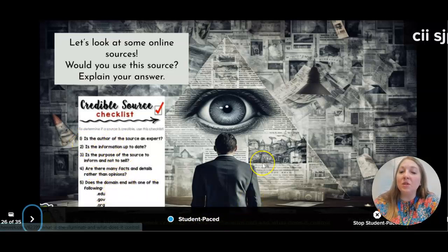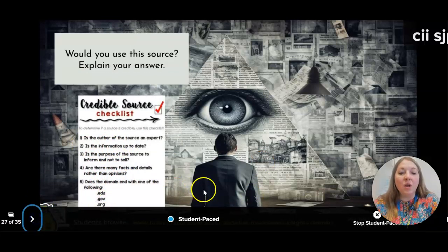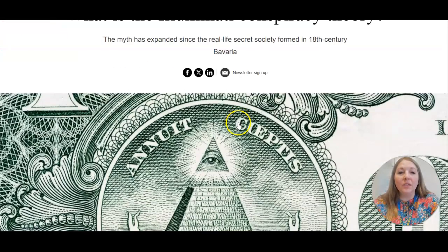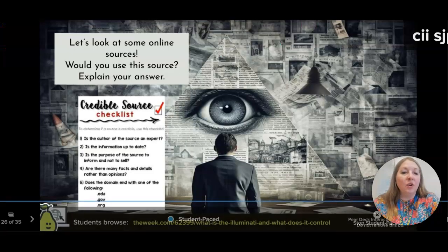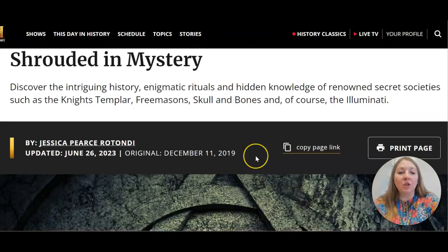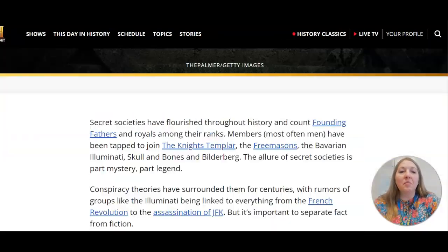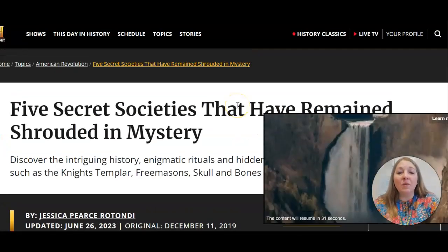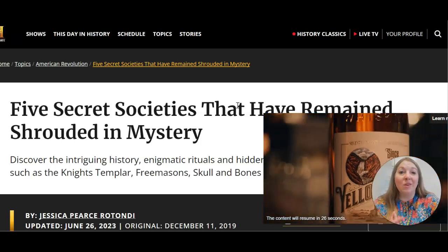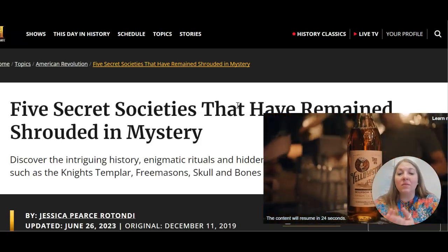These are online sources, they're websites or articles that were posted online. So there's this one that you can access and just click on. And then there's also the next one where you can do the same thing, where you're trying to figure out which one is a good credible source, or which one you would use if I gave you the topic of secret societies or anything like that.